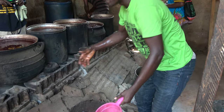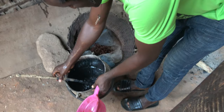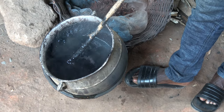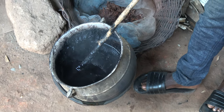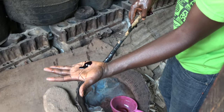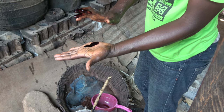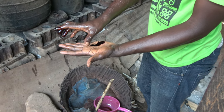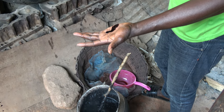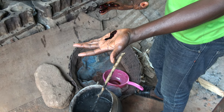For the color, the more you leave it on fire, the more it becomes dark and thick like this. So this is the final one they need. You see? It's like tar. If you don't get this thick one, you can use it to do your own stamping, or you can use it to stamp the traditional cloth. You need to get this before you can use it. Before you get this, it stays 1 week on fire, and you don't add anything to it, only the water in the beginning. The only thing you need is more firewood and to concentrate until you get this.